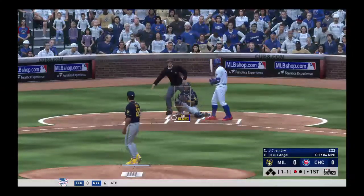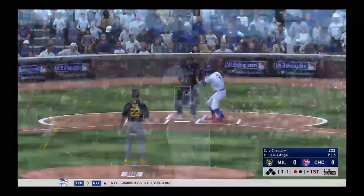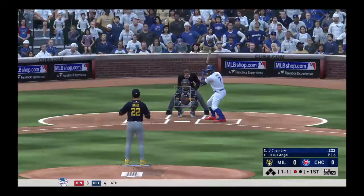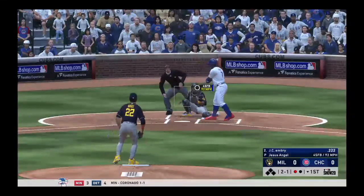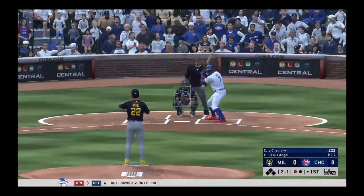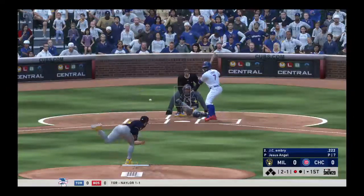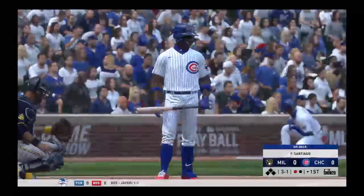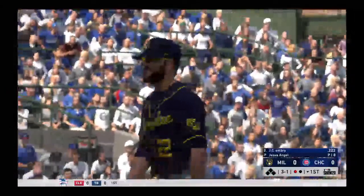And a changeup here, but that's taken low in the dirt for a ball. 1 out, nobody on. Maybe trying to back him up a bit there with the fastball. Ball 3. They know the threat this guy possesses at the plate. I know it's 3-1 in this situation right here, but I can't imagine anything comes over the heart of the plate.